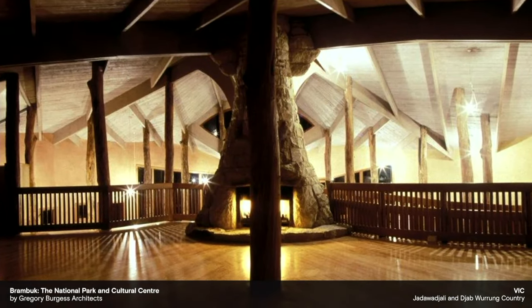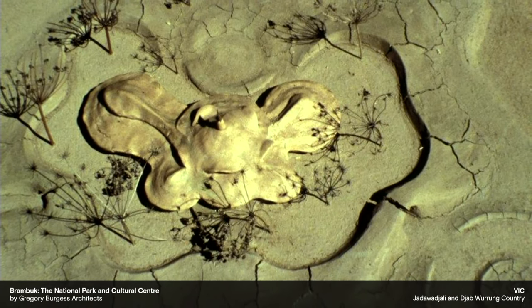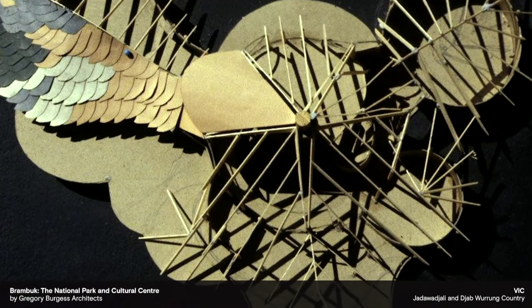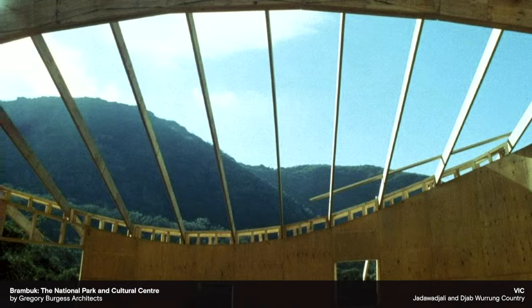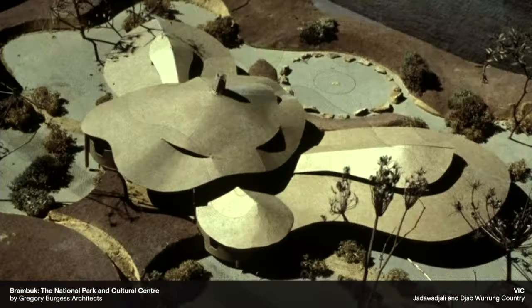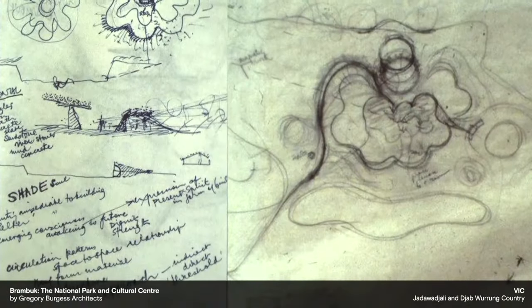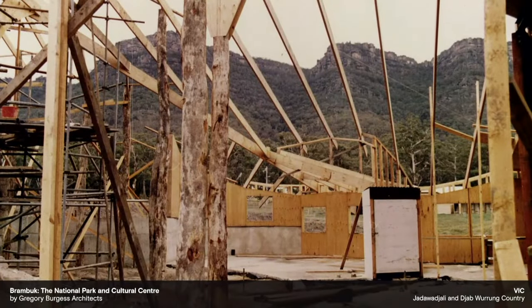Burgess camped on site with countrymen and women to develop the first sketches and concepts, with deep engagement and participation from the local Indigenous community continuing throughout the entire process. Brambuck was awarded the Sir Zelman Cohen Award for Public Architecture in 1990, and it is correct that it should be honoured with the Enduring Architecture Award 33 years on. Congratulations, Gregory Burgess Architects.